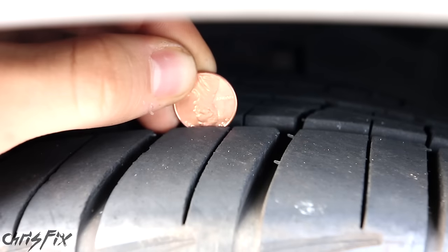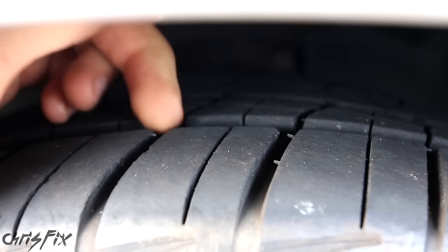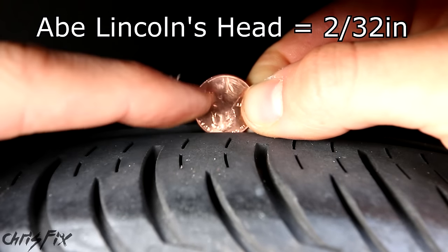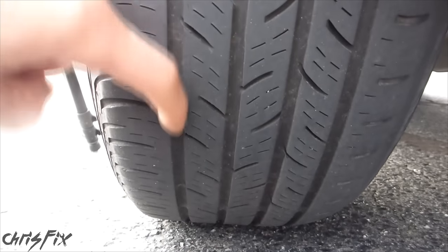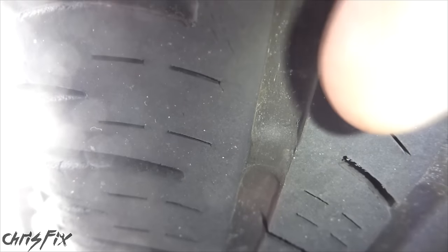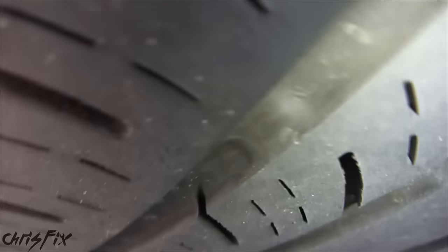In the front, Abe Lincoln's head is covered by the tread, so there's plenty of tread left, but in the rear, you can see the top of Abe Lincoln's head, which means you need new tires. And if you don't have a penny, there's a wear indicator band in the tread of the tire. So when that band is touching the edge of the tread, that means you need new tires right away.